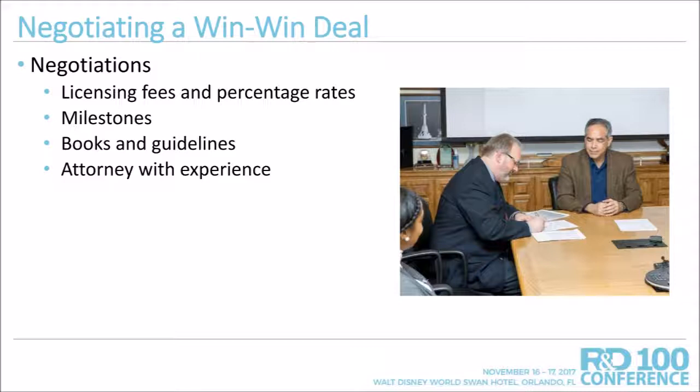So we negotiated with NASA. Obviously we negotiated about things like license fees, percentage rates, and milestones, things that NASA needs us to complete at certain points in order for the license to continue to be viable from their point of view. In that process, we learned a lot. All those things were important parts of our negotiation.